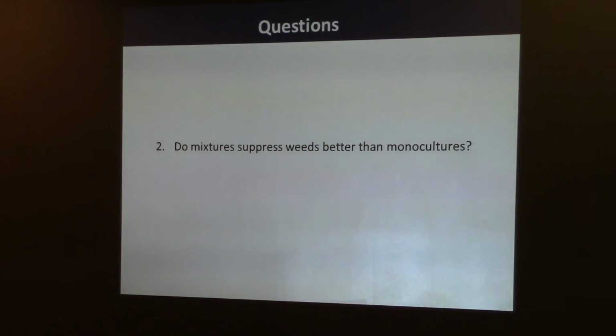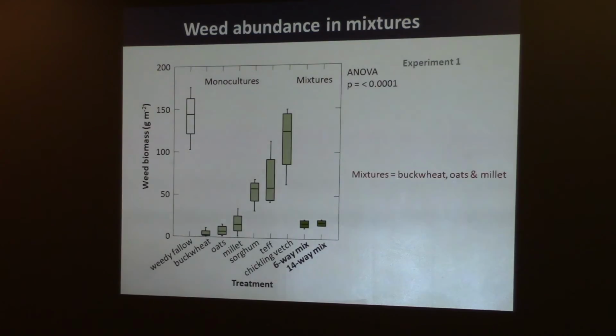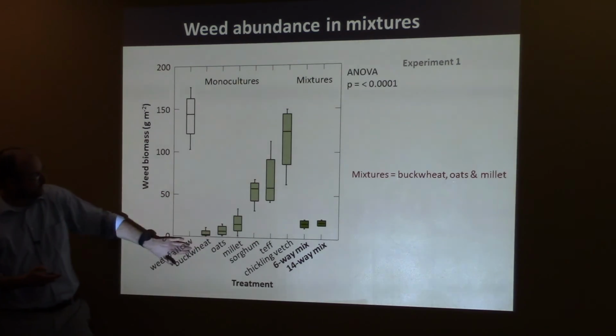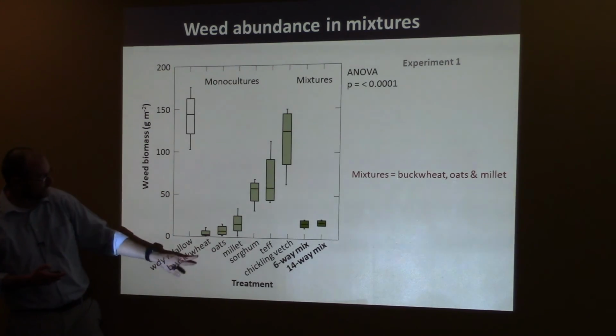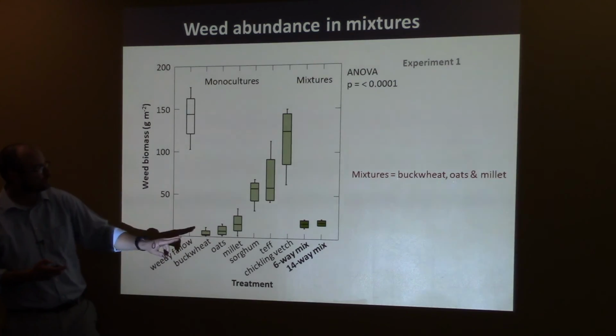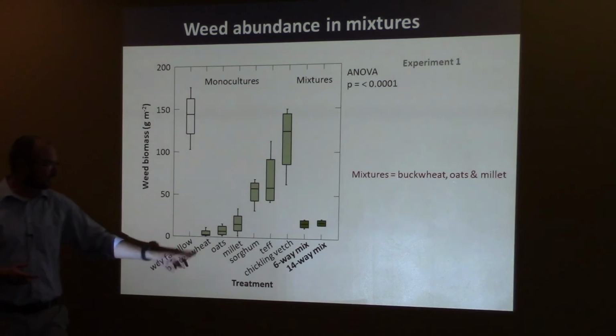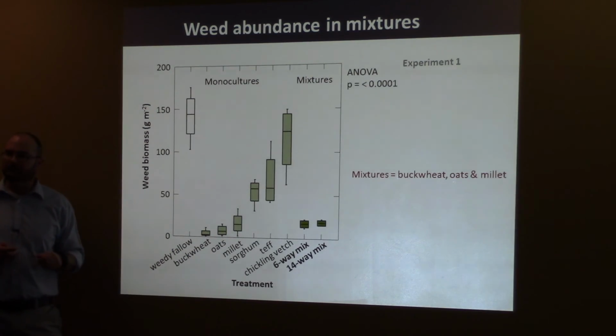So certainly they should be more suppressive of weeds then. And again, basically same type of graph. Here we're also showing that weedy fallow. You can see weeds were pretty high. Some of these monocultures really did suppress weeds well, especially buckwheat and oats. And here's our mixtures. Weed suppressive, but not any better than buckwheat or oats were, for sure.